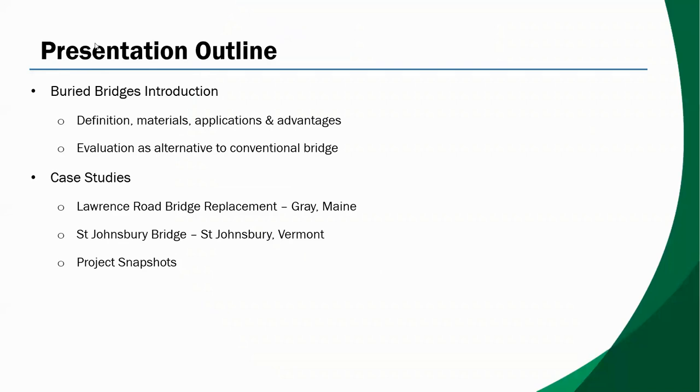So time's kind of limited here. What I'm planning to do is start out with just a really brief introduction of what buried bridges are for those who may not be familiar with them, as well as give you a little bit of an idea of how to get started with looking at them as an alternative to a conventional bridge. And then we've got a couple of detailed case studies that are actual bridge replacement projects using buried bridges.